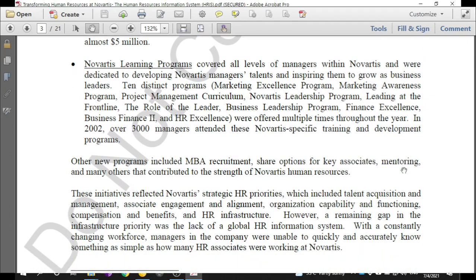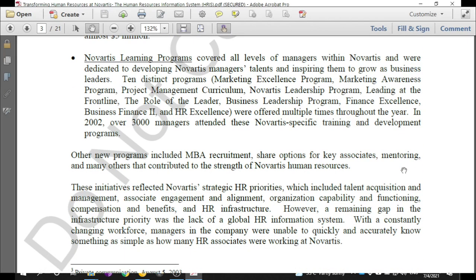Another one which was very important to them was the Novartis learning programs, which covered all the levels of managers within Novartis, and they were dedicated to creating managers' talents and to inspiring them to grow and to contribute to the company itself. So there were 10 distinct programs related to marketing excellence, marketing awareness, project management, curriculum, and several others. They were all offered throughout the program, and people within the organization would go and learn these courses.